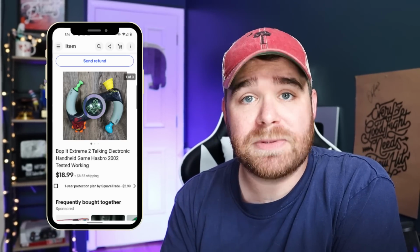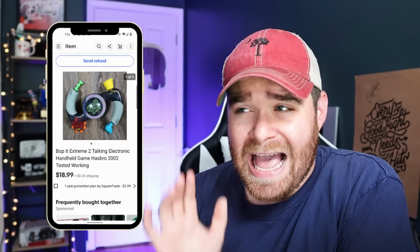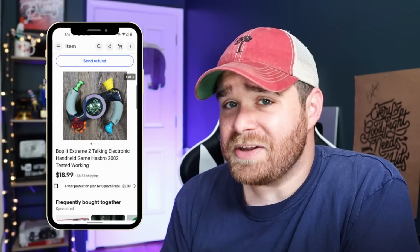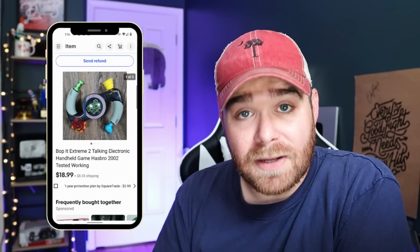Our last eBay item of the day is this Bop It Extreme 2. When I was hanging out with Caleb from the Phoenix Resale YouTube channel the other week, we went to the Goodwill bins, and this was one of our pickups there. It was half off day, so I paid like $5 for everything we got, so I'll probably have about $1 or so into this item. It worked great. We just cleaned it up a little bit. Got it listed, and it sold for $18.99 plus shipping.